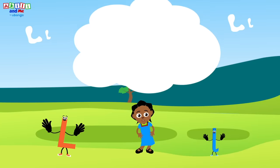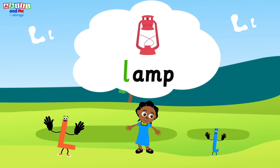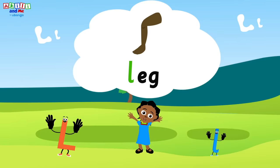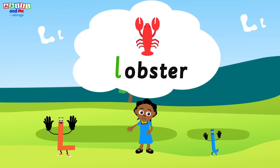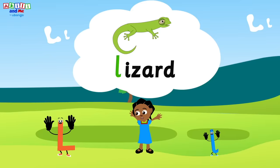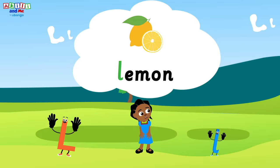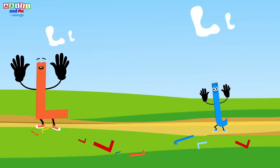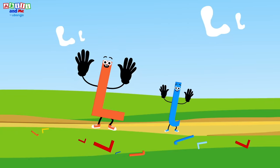Letter L. Letter L. La la la la la la. Lamp. Lamp. La la la la la. Leg. La la la la la. Leaf, leaf. La la la la la la la la. Little lion.